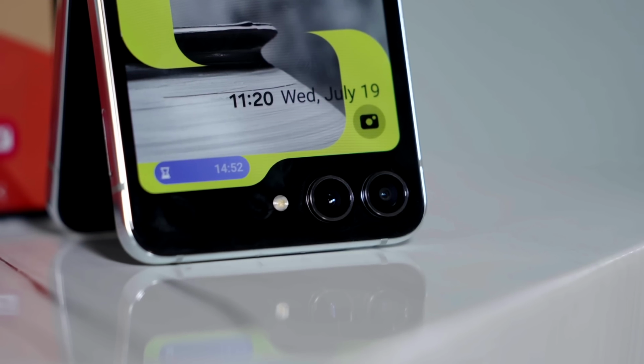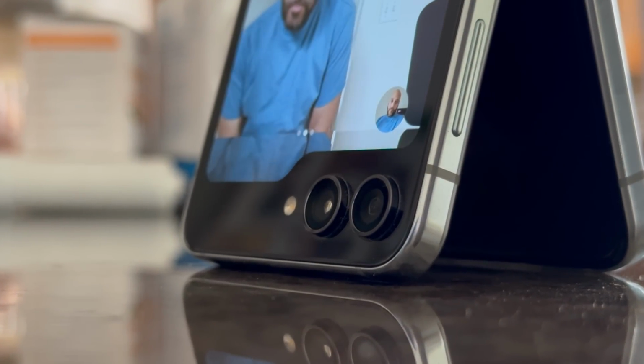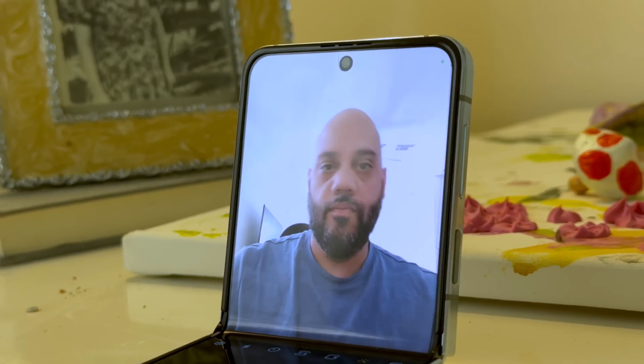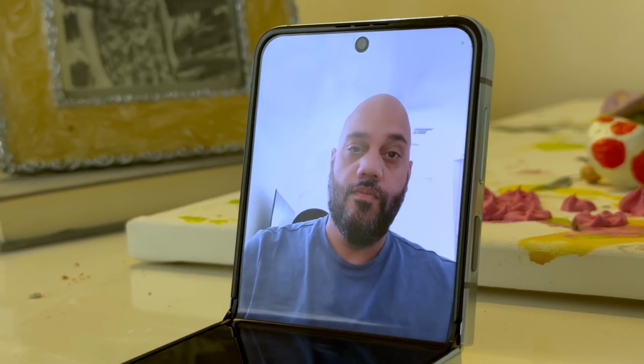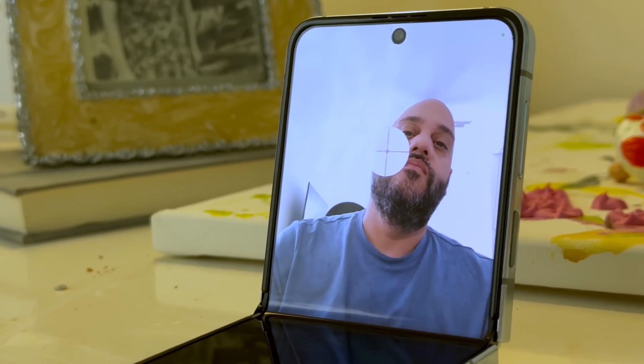Right up front, let me say that if you've used the Flip 4's cameras, then you know what to expect here. That's because the Flip 5's camera hardware remains largely unchanged, with 12 megapixel main and ultra-wide sensors on back, plus a 10 megapixel selfie camera inside. The primary lens gets a new coating for improved detail and low light performance. Meanwhile, the upgraded selfie camera with a brighter f/2.2 aperture should deliver sharper and clearer self-portraits.